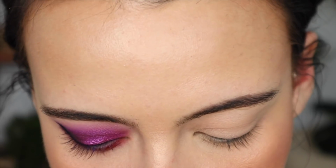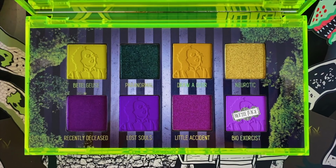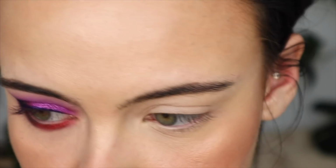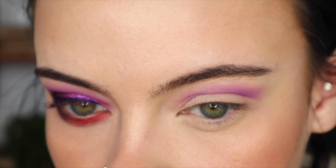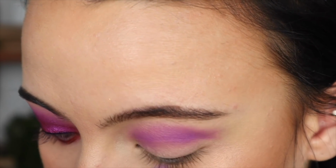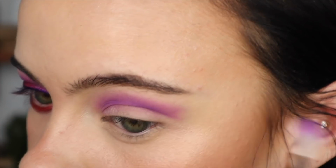So now moving on to the second eye look, I'm first going to start off with the shade Bio Exorcist from the Recently Deceased palette, and I'm taking that on a simple blending brush. This is a ColourPop E22, and I'm using this as my crease color. And I really love these purples. They have a really fun pink hue to them, and they actually perform very beautifully. They're super easy to blend, which I find can be tricky with purples.